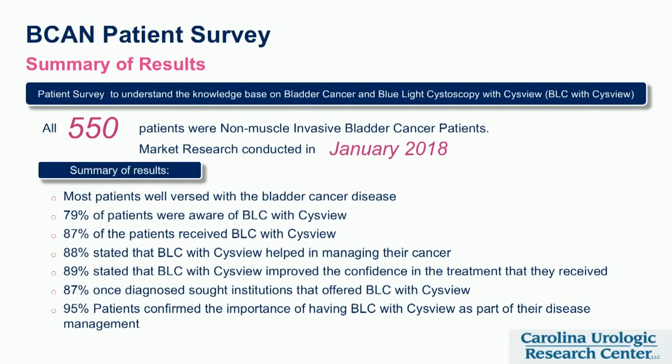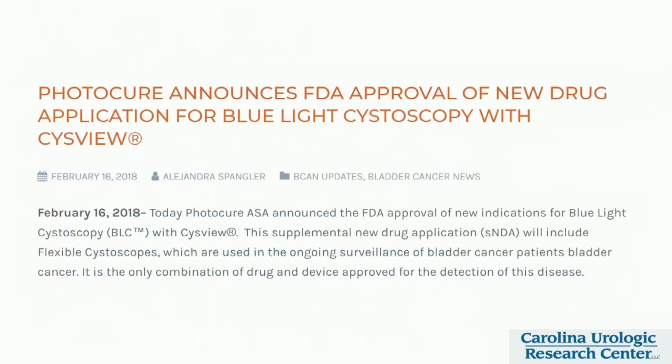A Beacon Bladder Cancer Advocacy Network basically demonstrated patients really found this of value. And to more and more of the sophisticated patients out there in various parts of the world, inclusive of the US, are going onto websites. They're wanting to know, are you offering the latest and greatest of technology? And that's why I have that slide up here.